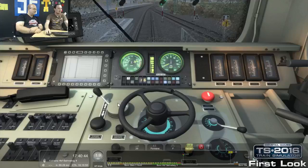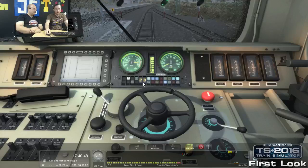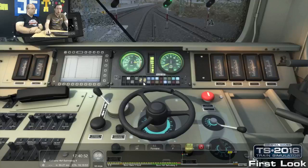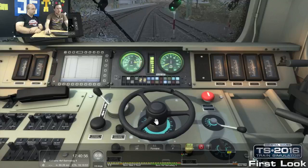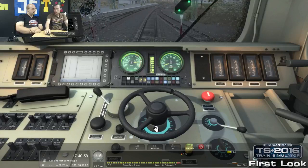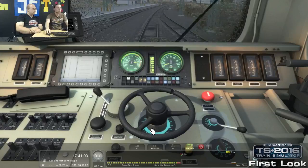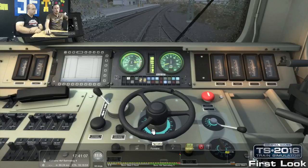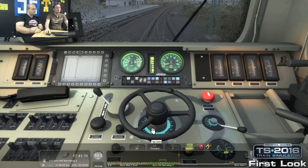Right, so as you can see here, we've got a little digital display indicating the current tap notch that we are running in. The wheel is set to between 0 and 30 for the required notch, and then it runs up or runs down the tap system to get to the requested notch.